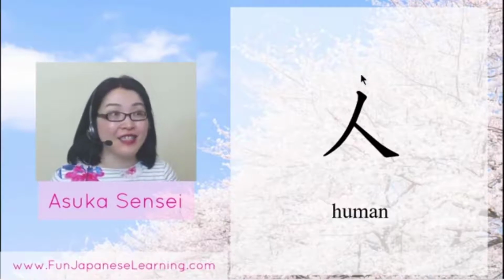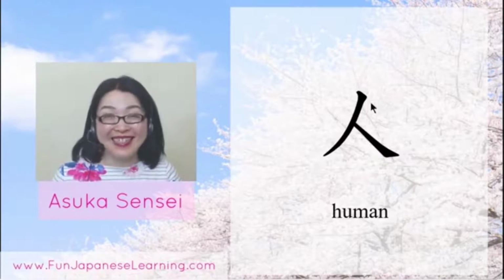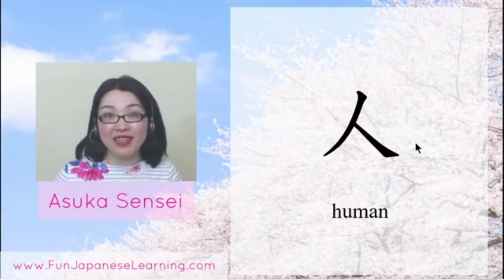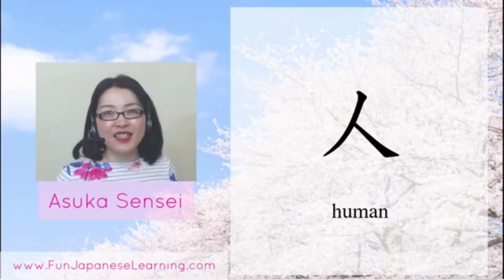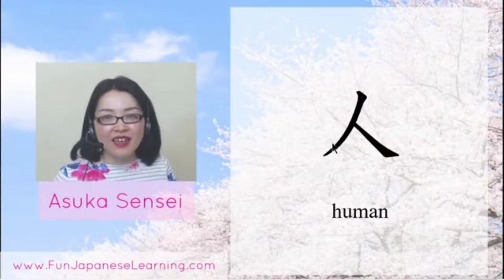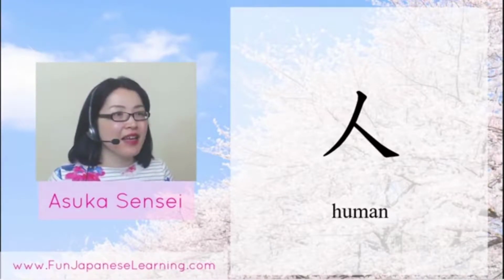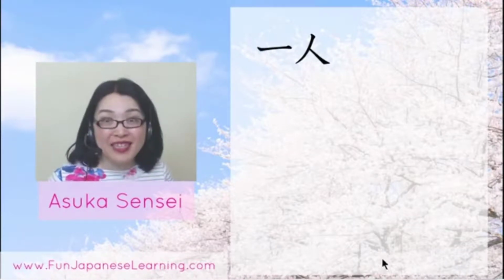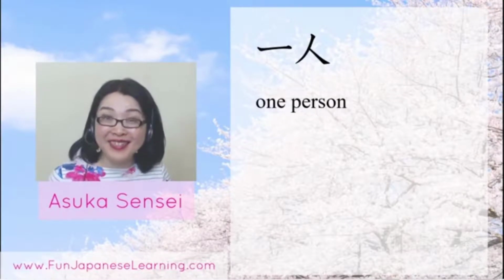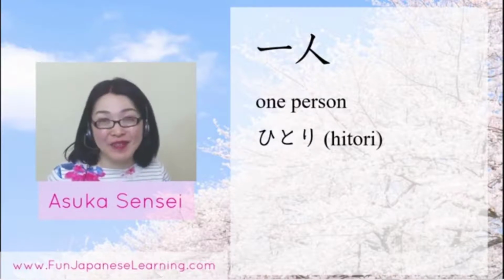Okay, the next kanji character is this one, human. It's a little bit of an interesting shape, but apparently it represents human beings. Maybe you know, this is the head, and this is one leg, and then the second leg. So the human being is going forward. And then if you see, oh, this is number 1, and then this is human, so it should be one person. You can guess it. And we pronounce it as hitori, hitori.